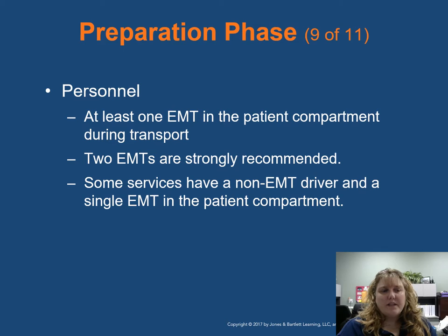At least one EMT in the patient compartment needs to be in the back with the patient during transport. They do recommend that you have two EMTs in the back on any patient, but let's just face it, that's not optional in most cases. Now, if you have a critical patient, you can always call for backup to have that extra set of hands in the back of the truck, but on your typical daily transports, that's not going to be the option for you. You're going to be the lone man in the back.